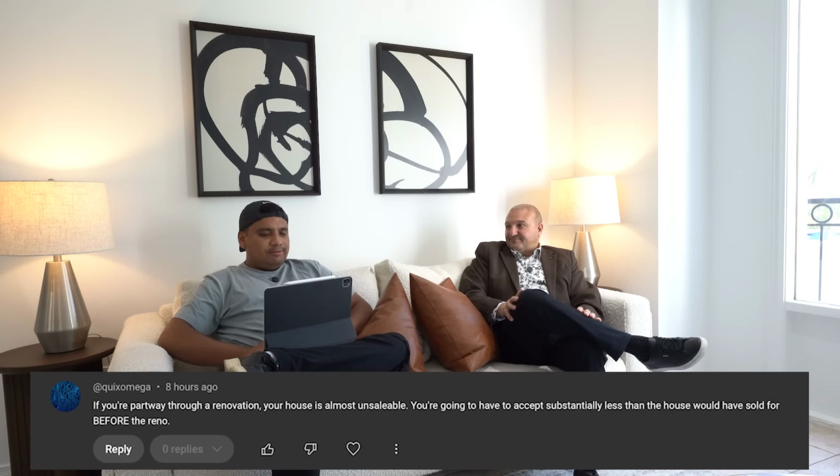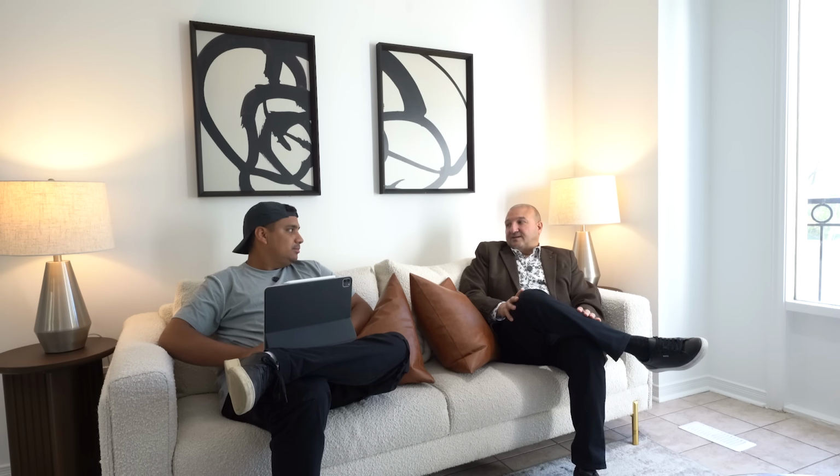Quixo. And Quixomega says, if you're partway through a renovation, your house is almost unsellable. You're going to have to accept substantially less than the house would have sold for before the reno. Correct. I don't know what else to say to that comment. Absolutely. You're selling a house midway through renos.